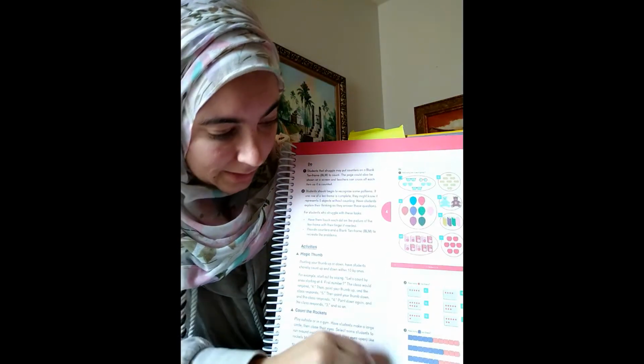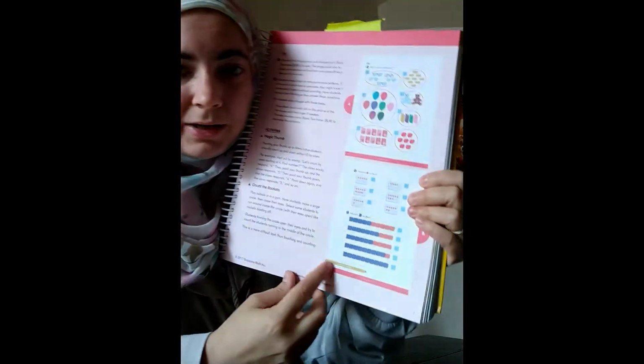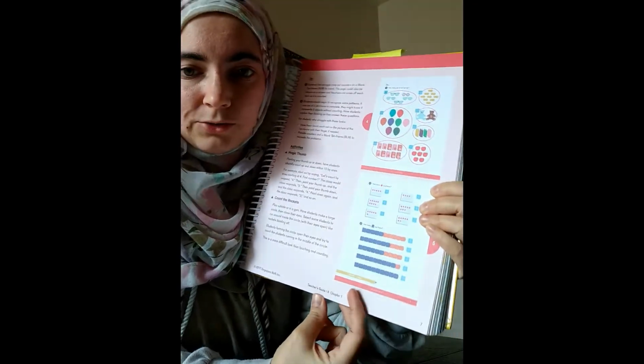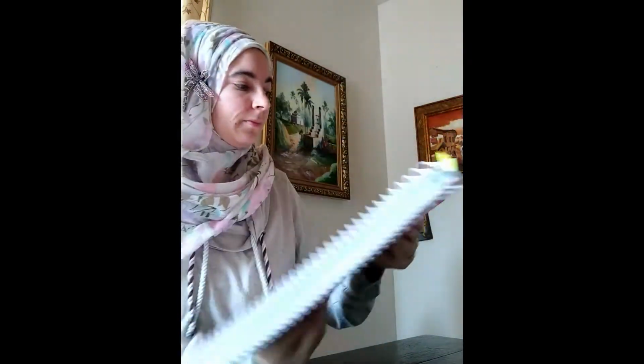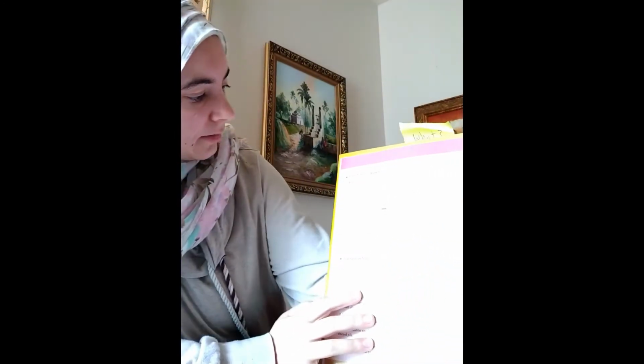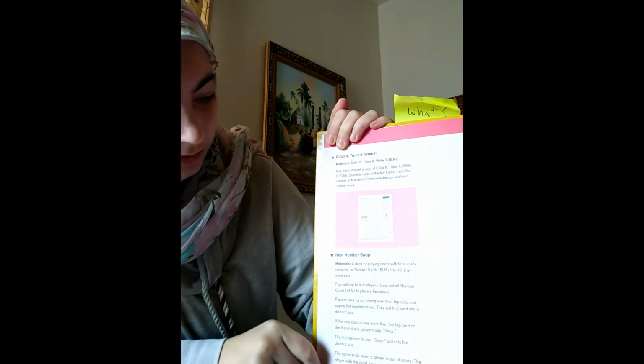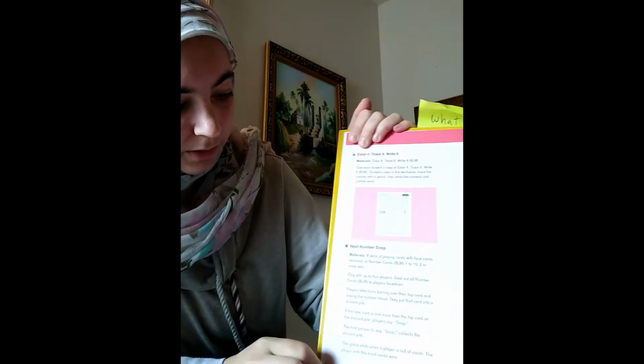And then at the very bottom, it'll have a pencil at the end of the textbook which says which page in the workbook to go to that's related to what you just did in the textbook. And sometimes they have extra stuff like this: color it, trace it, write it, kind of things you can print on Blackline Master. These are extra activities as well. Next, number snap. So they have a lot of games and activities that you can do. And then the exercise that you're going to do in your workbook.